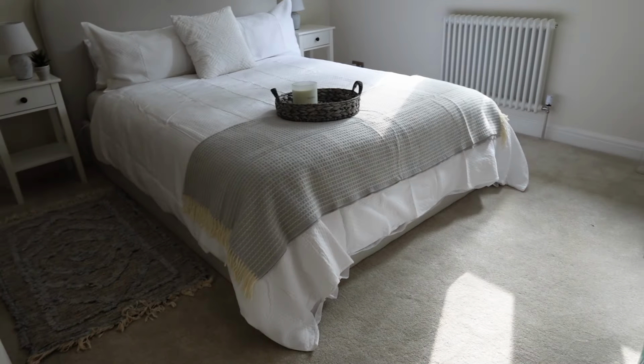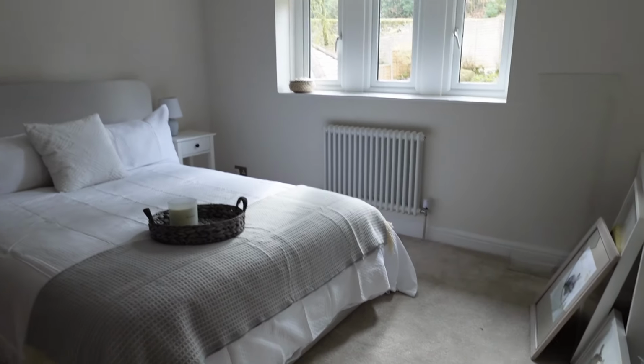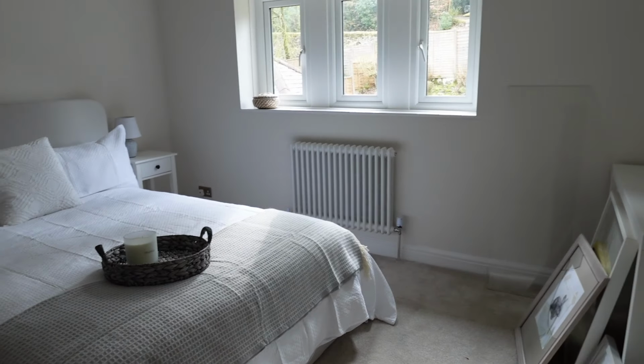A bit plain, definitely needs blinds here or curtains or something. Some pictures on the walls.